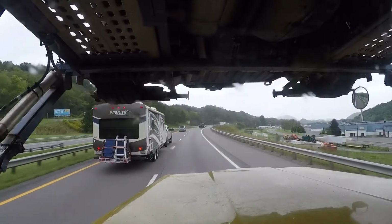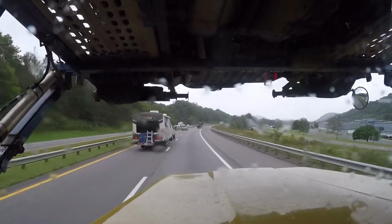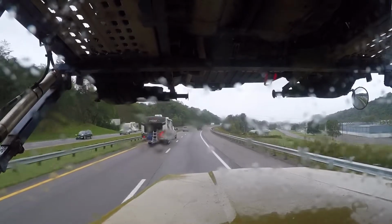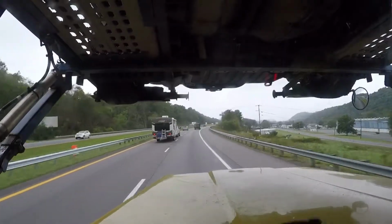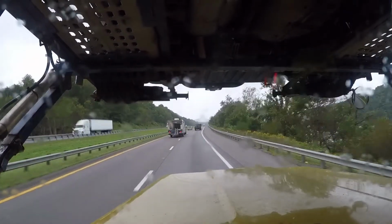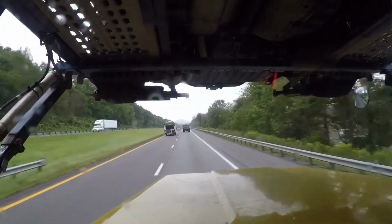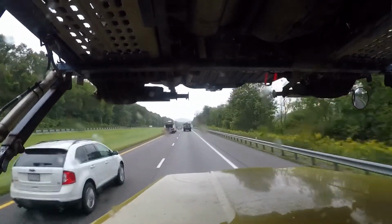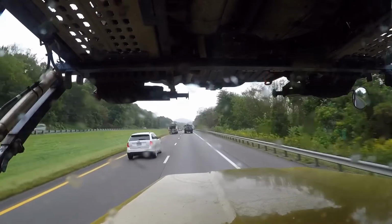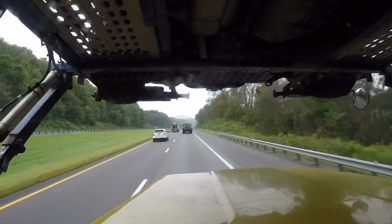Yeah, we're cruising. We left Tom Brooks last night. Got out of D.C. after load, and got into Tom Brooks, Virginia. That's where we slept. Got up early this morning and started heading back. We're heading down into Knoxville, Tennessee today. We'll deliver these. It's a nice Saturday morning.